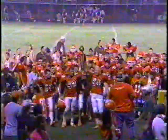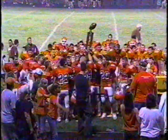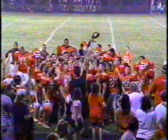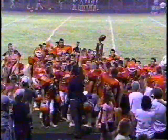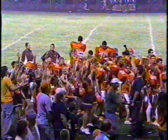Again, as we talked earlier, we all know they could have played better, but you come into Athens and then you leave with a 20-0 win and that trophy in your hands. It's been a good night. A lot of smiles on Buckeye faces here at Athens High School.